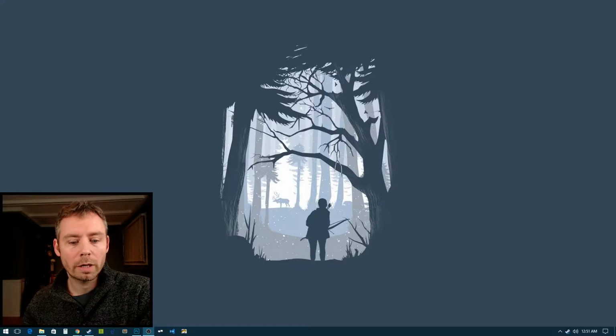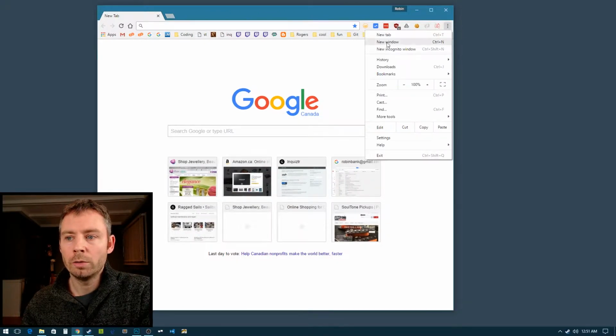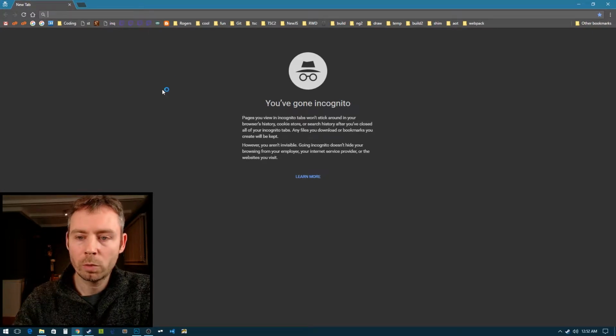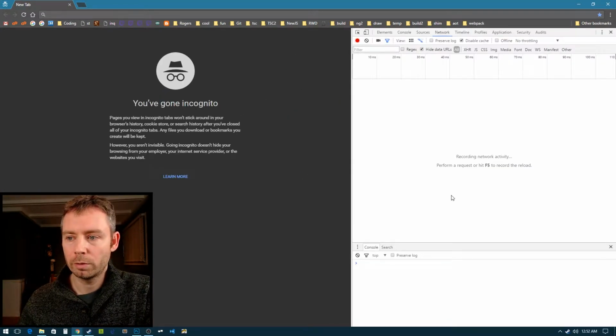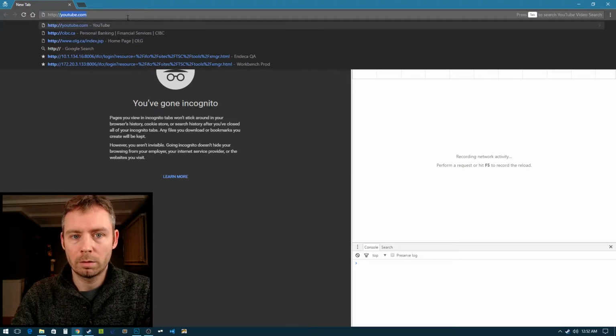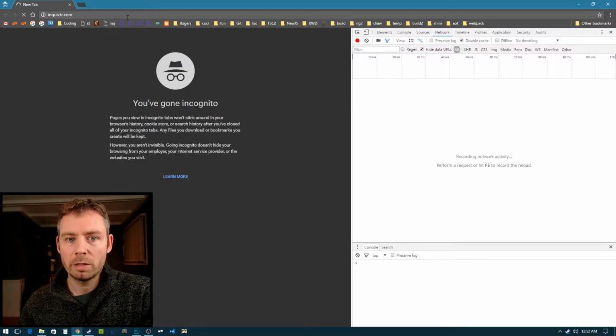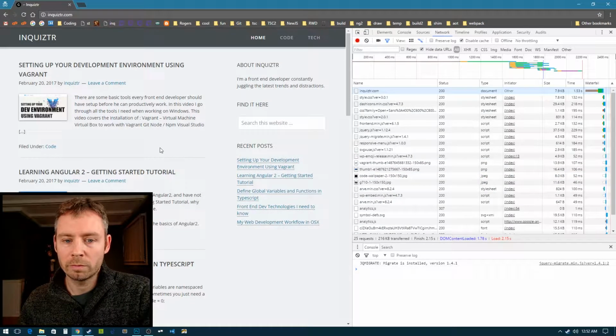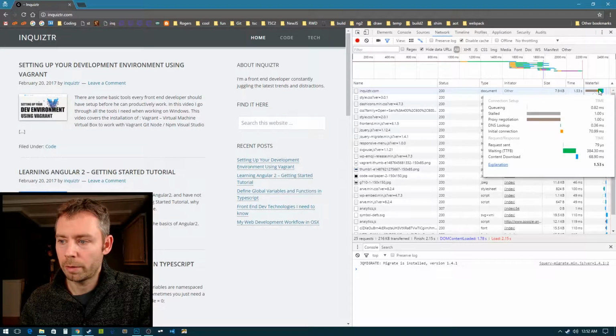So let's take a quick look at my blog without caching turned on. So I'm going to open up a new incognito window, and I'm going to hit F12 to open up the developer console over here, and make sure you're on the network tab. I'm going to hit my web blog, and you can see it's going to take a few seconds before it responds, and then it loads not bad. This blog isn't very heavy in images, so it took about 2 seconds to load. But look at that initial load time right here.